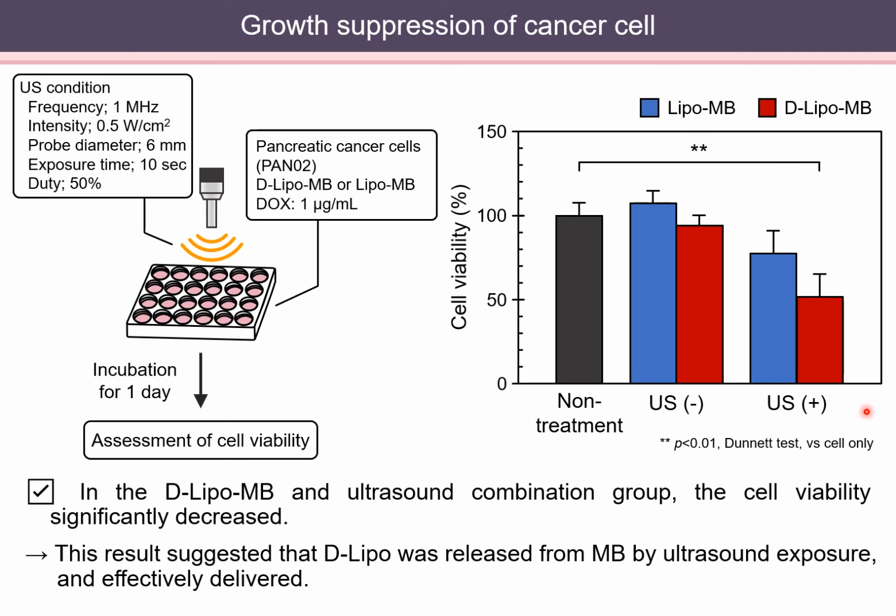In the treatment of D-Lipo-MB or Lipo-MB without ultrasound, the cell viability didn't decrease. On the other hand, in the D-Lipo-MB and ultrasound combination group, the cell viability significantly decreased. This result suggested that D-Lipo was released from the microbubble by ultrasound exposure and effectively delivered.